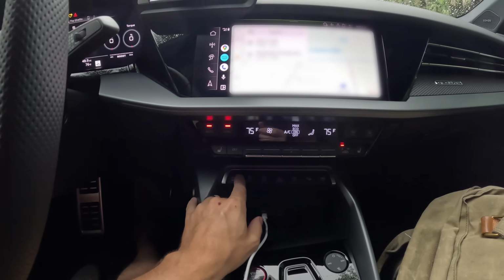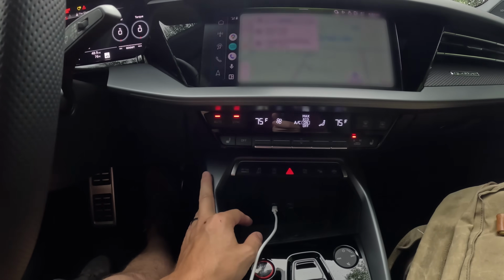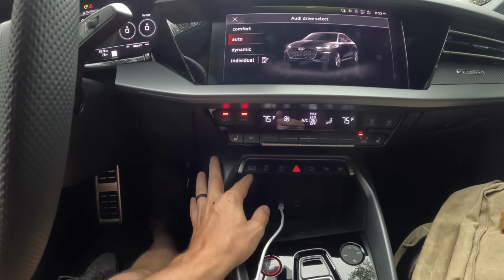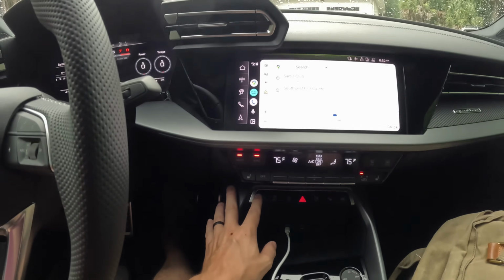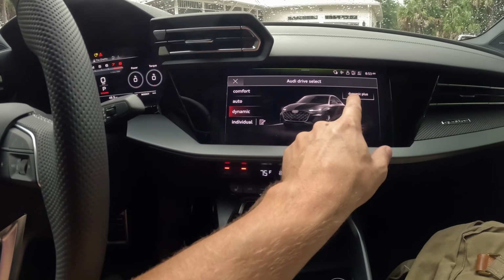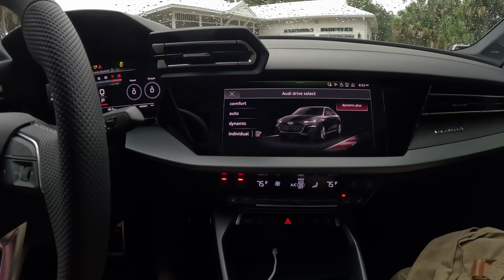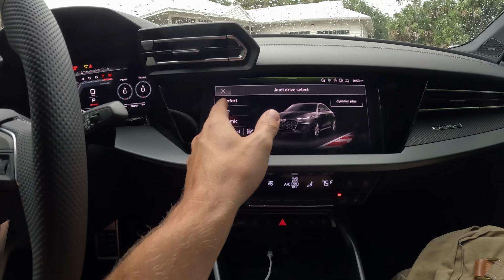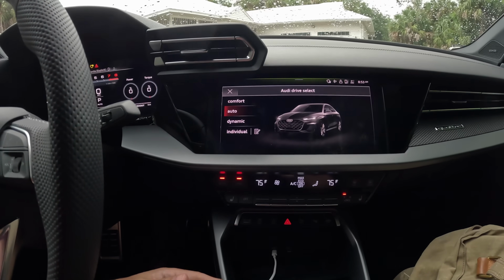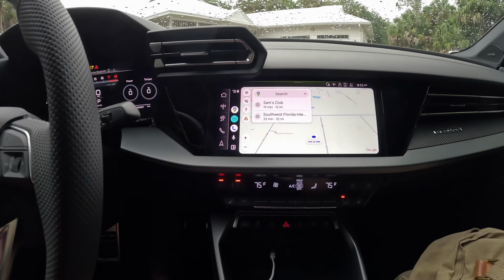We also have physical drive select. There have been Audi models that I've been in that don't have a drive select button or toggle. It's like a touch capacitive thing. So I like this. Also new for 2025 is a dynamic plus mode, which ramps up the torque vectoring. Audi also gives you the option of an individual mode. I keep it on auto most of the time. However, we'll talk about the pros and cons of this auto setup when we start driving.